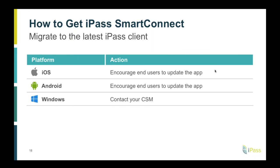So I think what we can do is I'll work with product and marketing, and we'll send out the versions that contain the iPass client with SmartConnect. There are a couple of different versions. Windows 2.6 and 2.7 support it, and there's a few different versions of iOS and Android that support it as well as the Mac client. So we'll get that out to this distribution list.